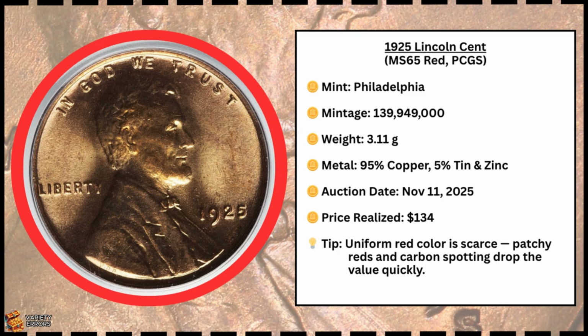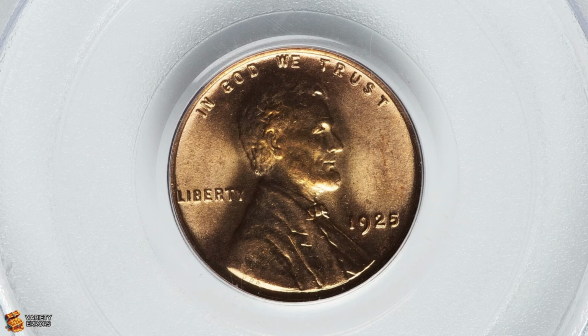This MS65 red is a perfect example of what a well-preserved 1925 Lincoln cent should look like. It has glowing surfaces, really crisp design, and no serious spots or carbon stains. It's a combination that is surprisingly elusive today. With a wholesale value of around $100, this $134 auction price really reinforces one thing, I think. Bright red survivors from the mid-20s are going to command a good price pretty much any time they go to auction.